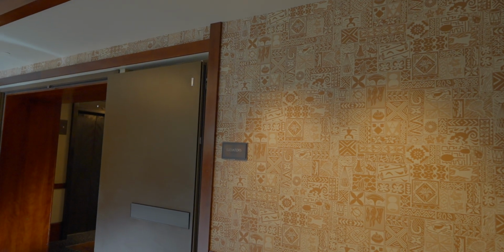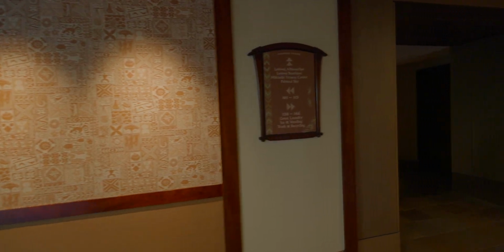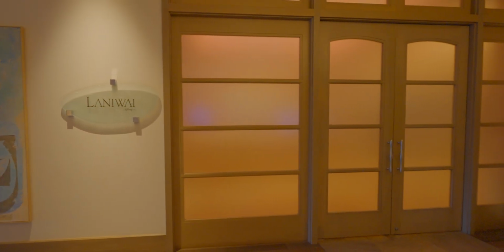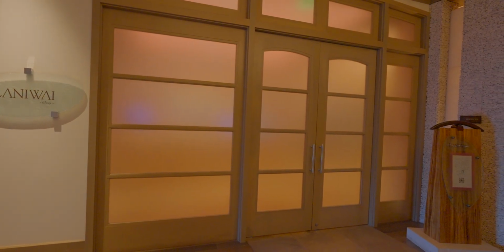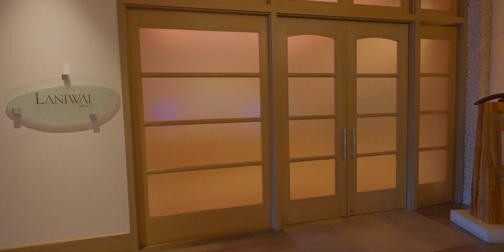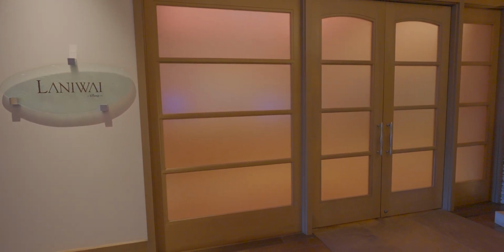Coming down further is the elevator well, so we're going to take this down to floor 1. And coming over just a little bit from the elevator wells on the first floor over here. So down this way is the Lani Vai Spa, which has all sorts of massages, treatments. They even have an outdoor private pool with an ice bath, and they have traditional Hawaiian hot stone massages.